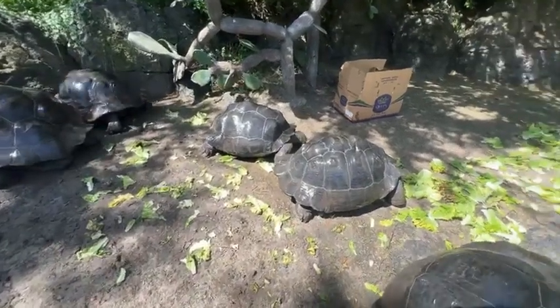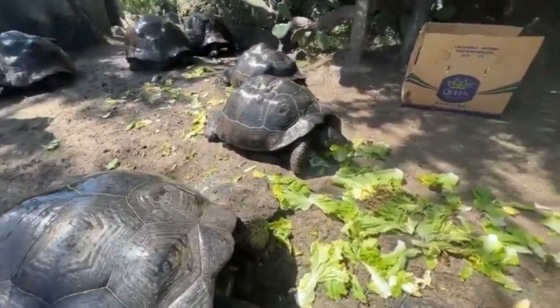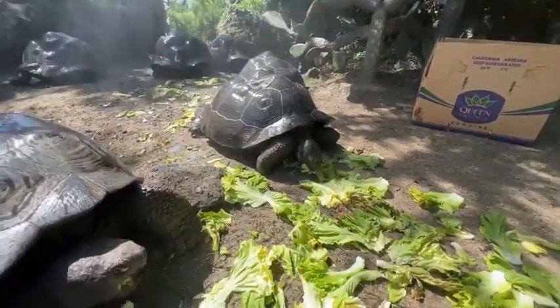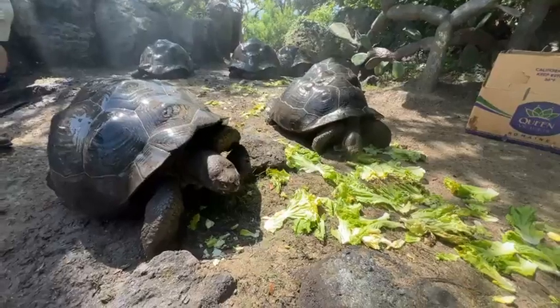The biggest tortoise we have, he weighs 257 pounds. He's 16 years old. His name is Jervis. He's not fully grown just yet. That's going to take quite some years. When he's fully grown, he'll average around 500 pounds, but he can definitely get to 600 pounds.